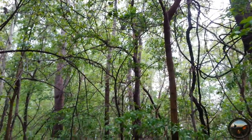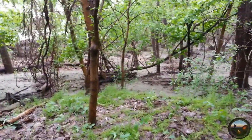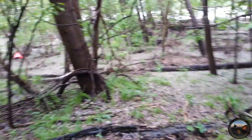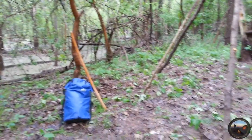And it's starting to sprinkle. Wonderful. Okay, I really want to get out of here before we get caught in a serious downpour, because that would not be good. Anyway, let's speed this up a little bit. The area is 100% picked up.